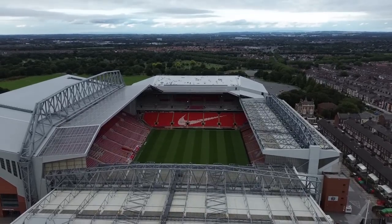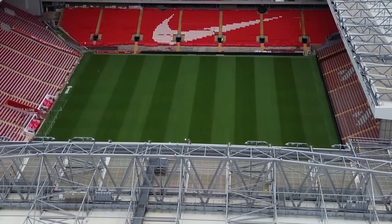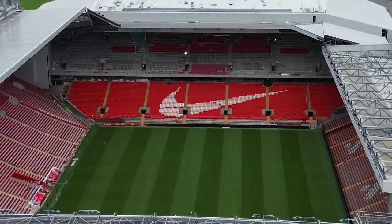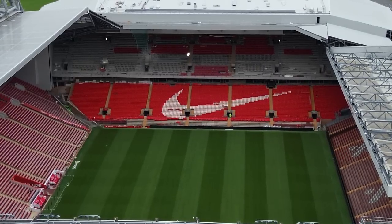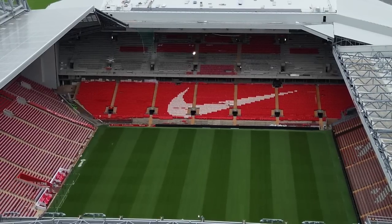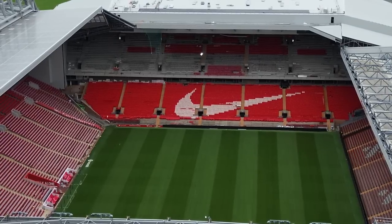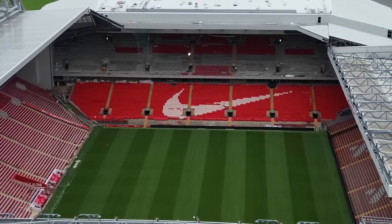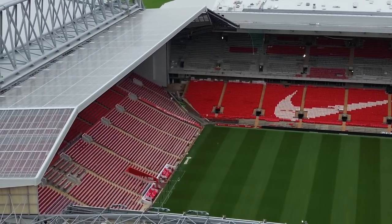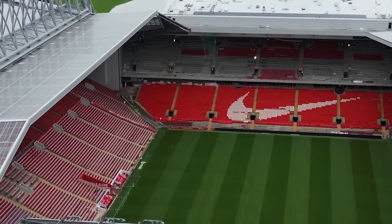Yeah, you can see the seating going right back now. A lot better. Yeah, definitely a lot more seats added, but a lot more to add as well, I must say. So, corner section wise, still the same really. Still that thin strip to go on.